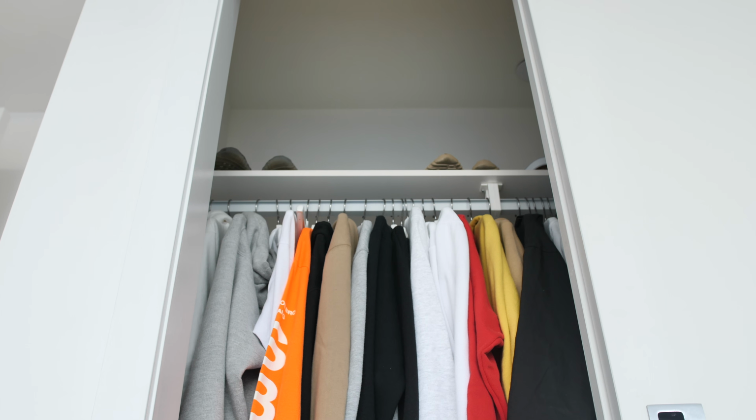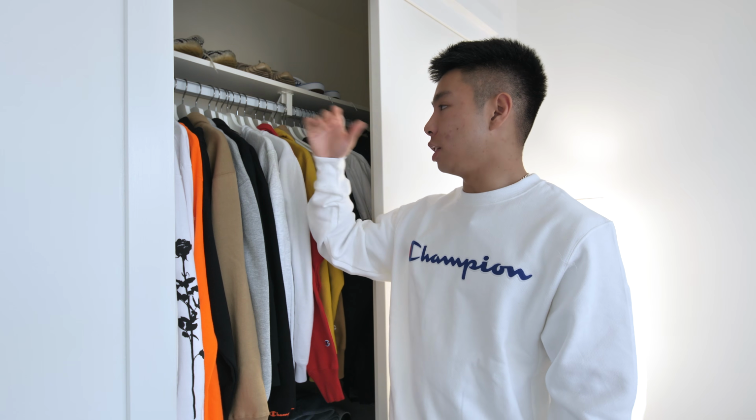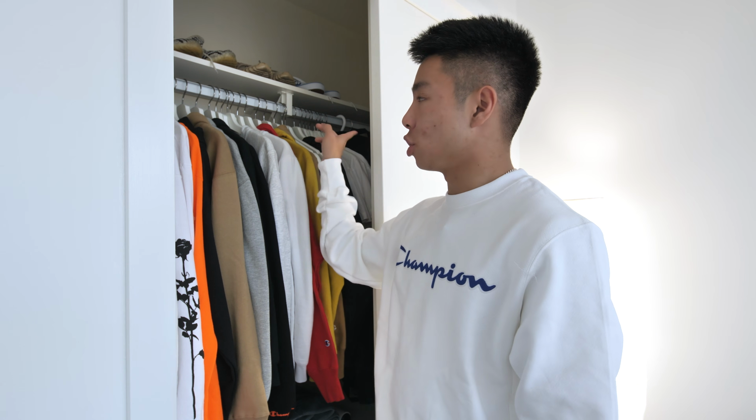So I decided that I was just going to hang all of my clothes in this apartment, whether it's pants, hoodies, tops, t-shirts, all my basic tees are back here. So that has made things much easier, but my washing machine is broken right now, so I'm going to have to buy a new one of that.